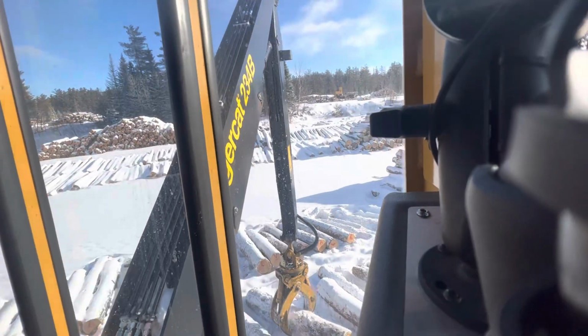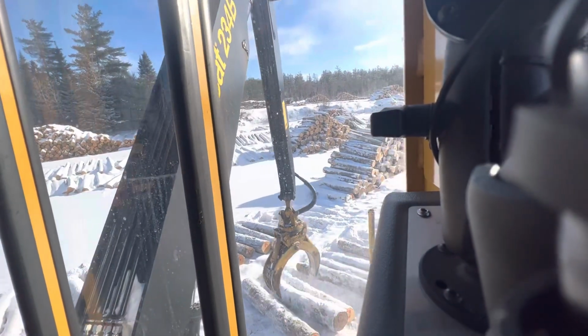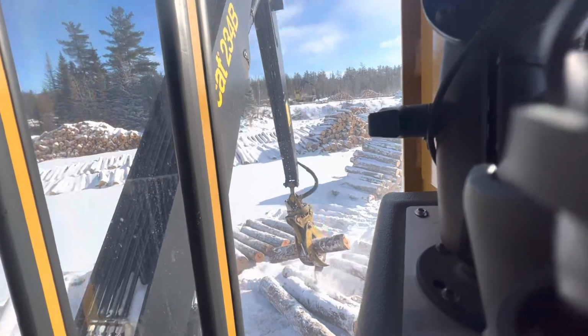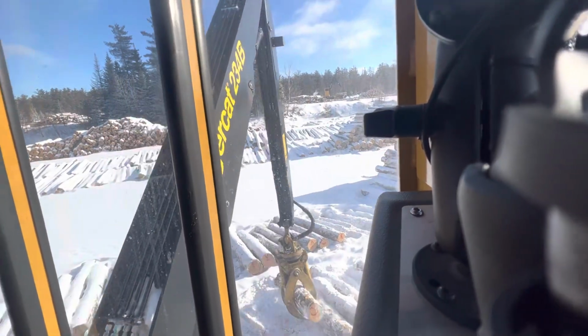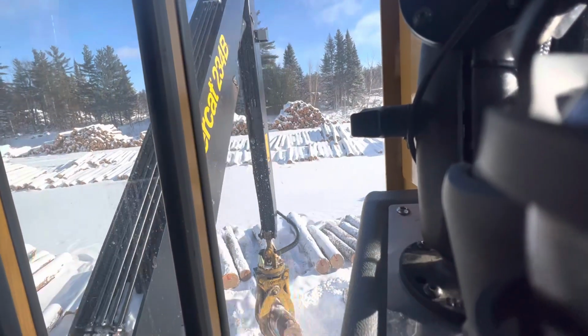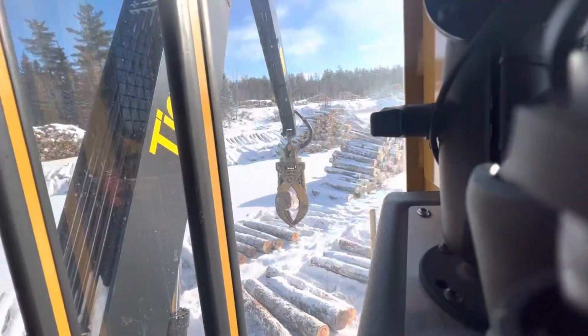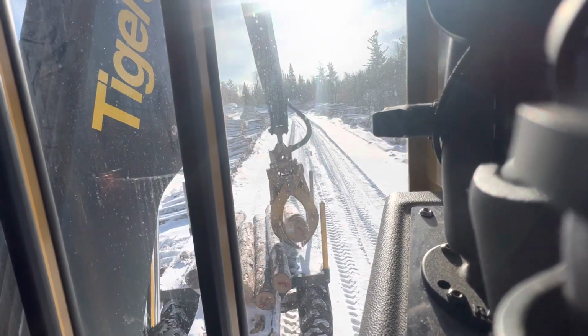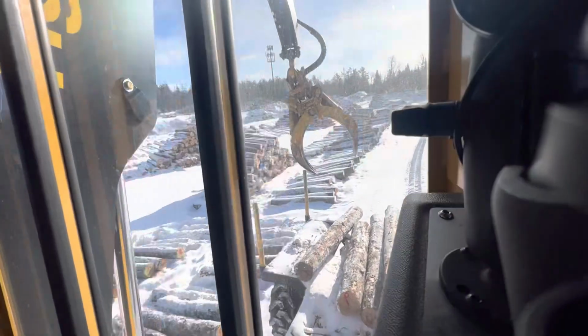I try to group everything together. If it's not something I can swing, then I can load it on my bunk and take it down in a pretty nice fashion. Anything that's farther away than I can reach, I'll put on the bunk. The farthest stuff I'll put on the bottom, and then the closest stuff I'll put on the top, so it's kind of like layered.